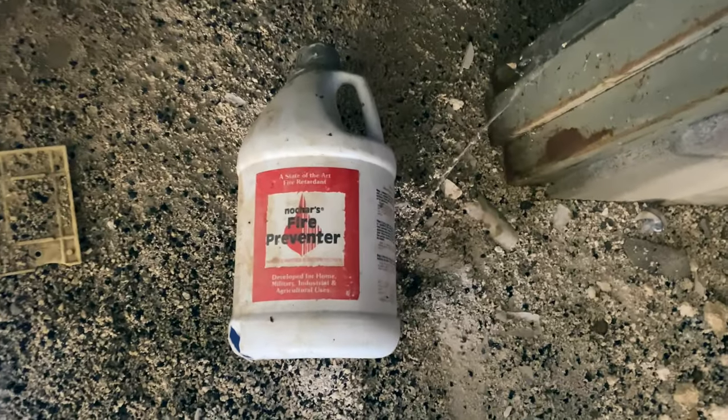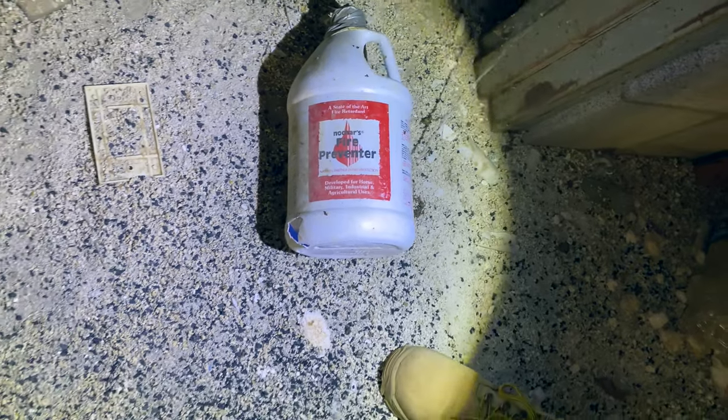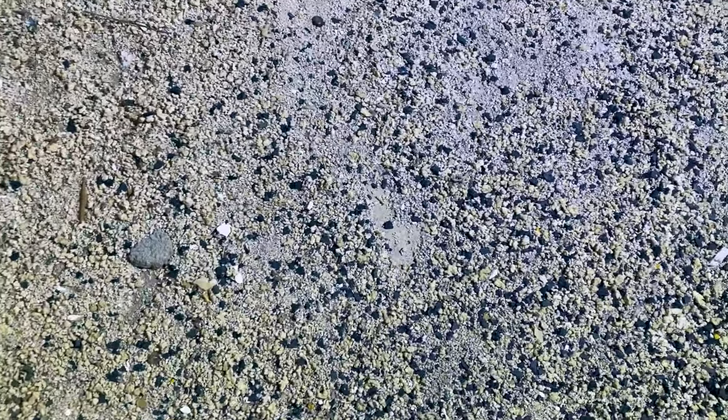Nice big socket. Spider's web. Oh, yuck. Fluorescent light bulbs. So not a great deal in there. Nope, some more shelving. And that's it. Okay. Hang on, what was that? Fire preventer. On closer inspection, this is not poop. Kind of looks like kitty litter.